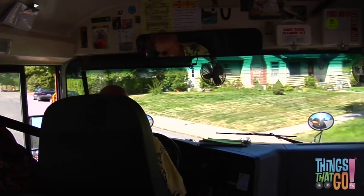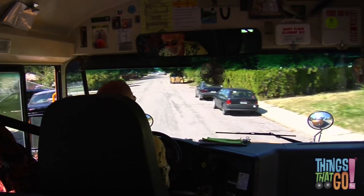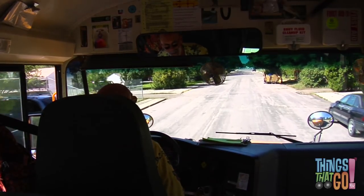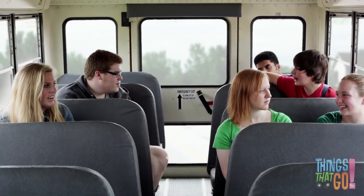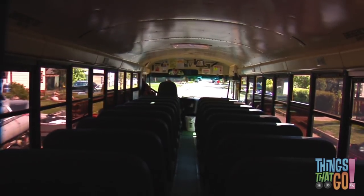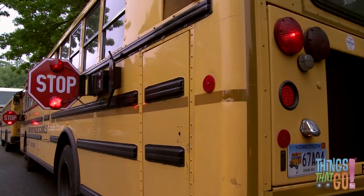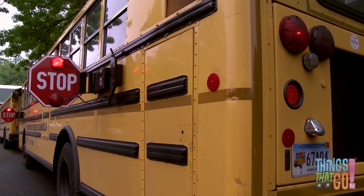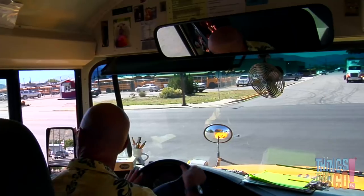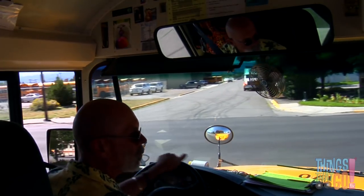The driver carefully steers the bus through the streets. It's fun to ride the bus to school. When the bus stops, a red stop sign pops out, and bright lights flash to warn the drivers behind. Always be very careful and look out for other cars when you catch the bus.